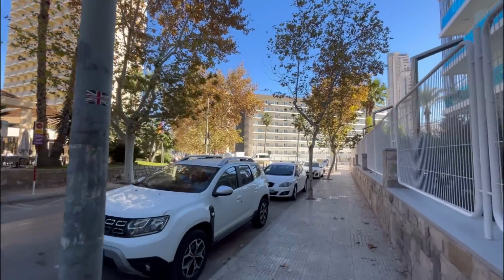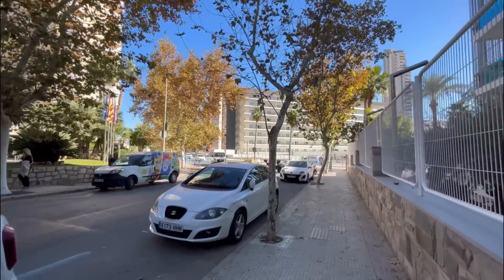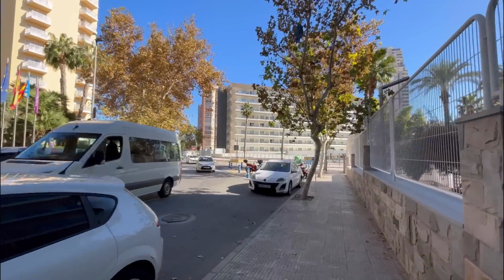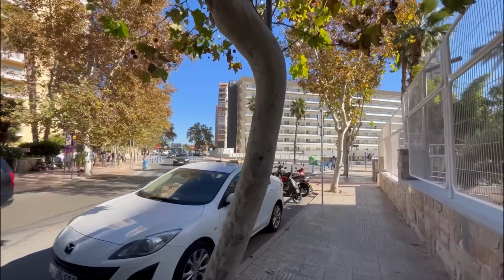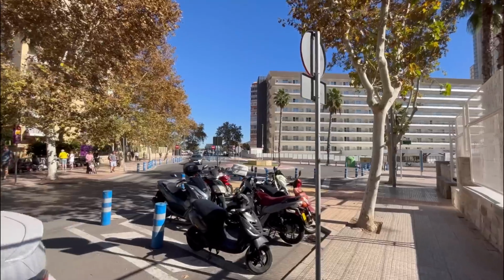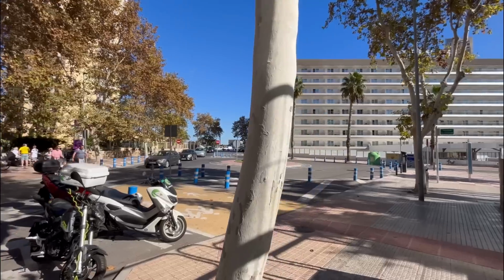Everything you need is in this area, especially if you love going out at night for dinner shows, night shows, just being in all the movement but not necessarily in the noisiest part of it. This might be a place for you to stay and where to get your property.